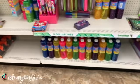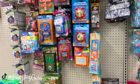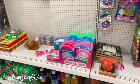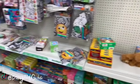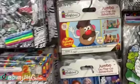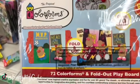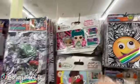I'm hoping that Dollar Tree starts to bring in more new toy items because I feel like we've gone several months without really seeing many new items over here. Tons of DIY stuff. Jumbo on-the-go adventure with 3 background scenes. These are definitely new. We get 70 color forms. We also have it for Frozen 2 and LOL Surprise.